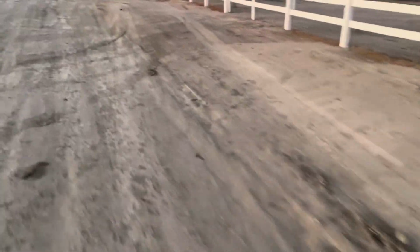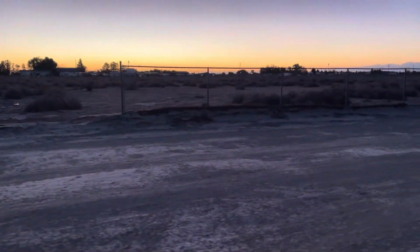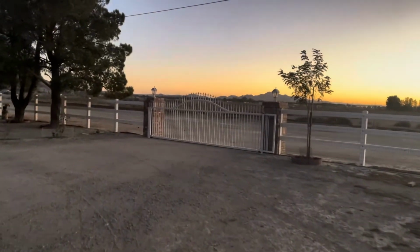All the lots out here are about 2.5 or more. 2.5 being the smaller of the two. You can size this 2.5 or 5. It's basically what people have. So like the lot in front of my house, it's a 5-acre lot. It's a pretty nice deal. Now I got a beautiful entryway gate out here.